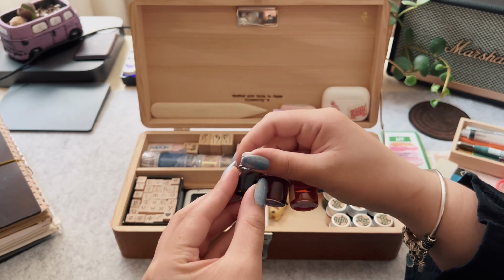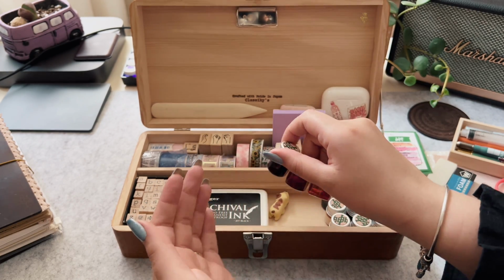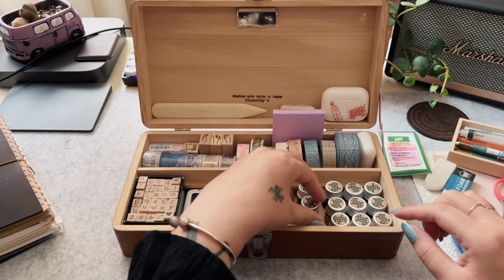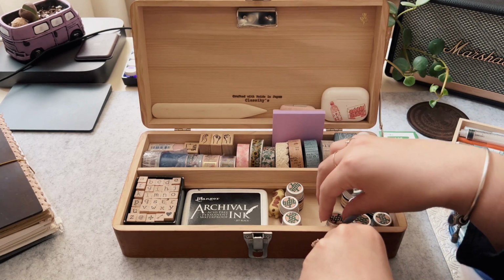Not that I can commit to a full bottle. I have, but for me the sample is honestly more than enough before I get bored of a color anyway. But I think they're really cute and they really have a nice aesthetic too.